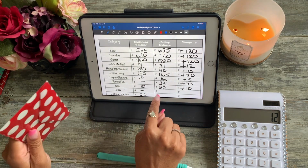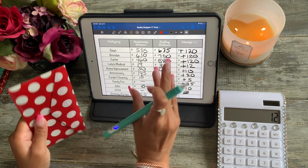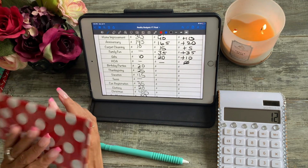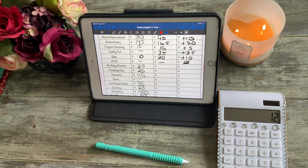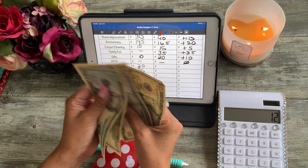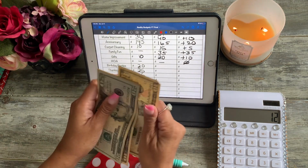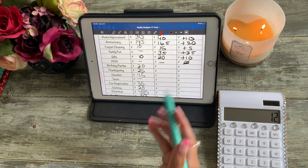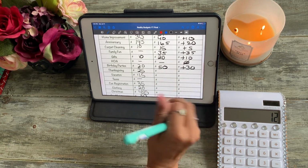Birthday part. Oh, HOA. So HOA, I don't think that we stuffed at all. So I'm gonna leave that at 0. And I could double check that when I get into that binder. But birthday parties started at $20. Okay. And birthday parties now has 20, 30, 40, 50. Did I do that right? 20, 30, 40, 50. Yep. $50. So we have $50 in birthday parties, and that's a positive 30 bucks.